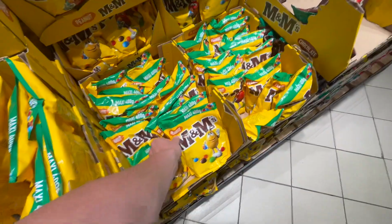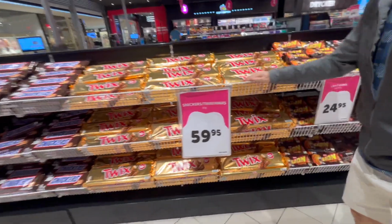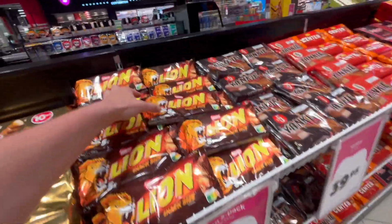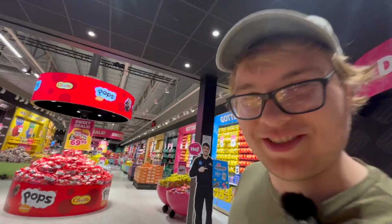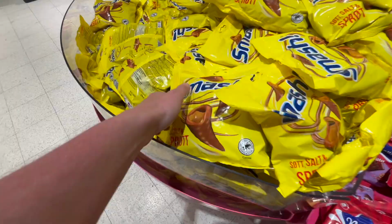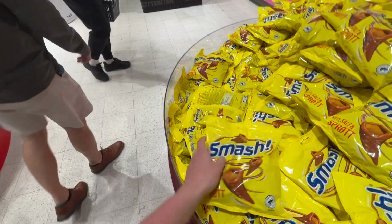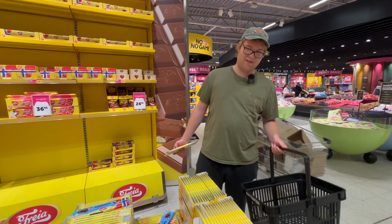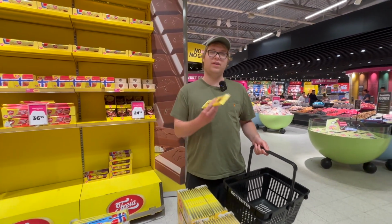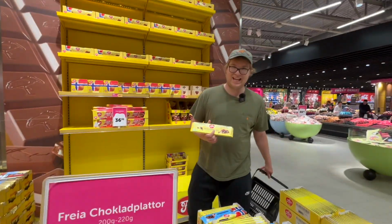This is a massive candy store. One of the only American candies we'll see, maybe. No, never mind. There's Twix and Snickers right immediately. This is really good. I remember having this. You are magic. Magic Kick. So to my understanding, this is basically a bugle that is dipped in chocolate with caramel. All right, so when we were in Norway, these were about 56 kroner for 1. Here, they are 69.95 for 2.